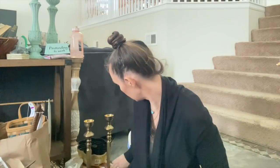Okay, now he wants to see your booty. Go lay down.